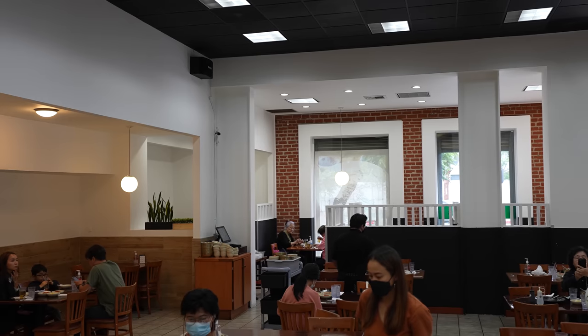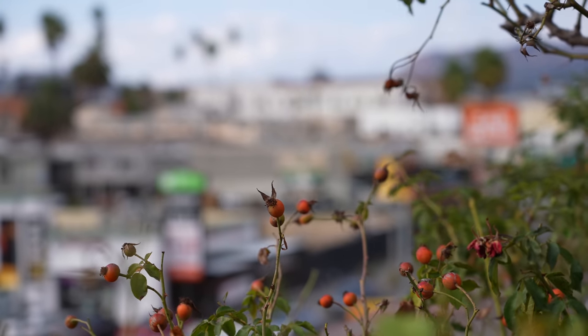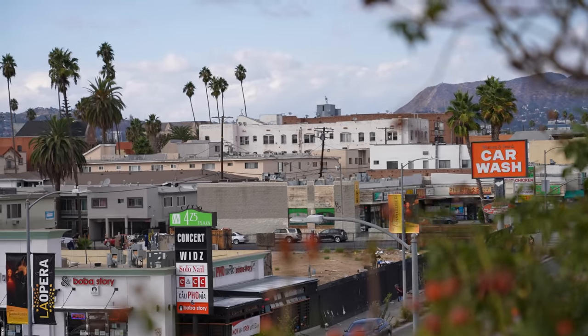Man, the quality, the freshness of everything is what really stood out. Absolutely. So good. But we're not done quite yet. Oh, not even close. We're on our way to the next place.